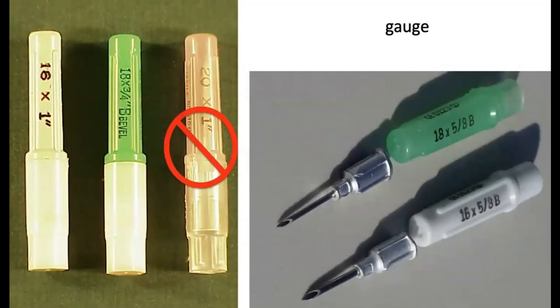And when I think about needle selection, there's going to be several different things we're going to think about. So that's going to include needle gauge, needle length, needle hub will be the three big ones. When we think about needle gauge, we're talking about how big in diameter is that needle. So if you look on the right-hand side of the picture, you can see an 18 gauge needle and a 16 gauge needle, and you can see the diameter of that 16 gauge needle is going to be a little bit bigger than the 18 gauge needle.